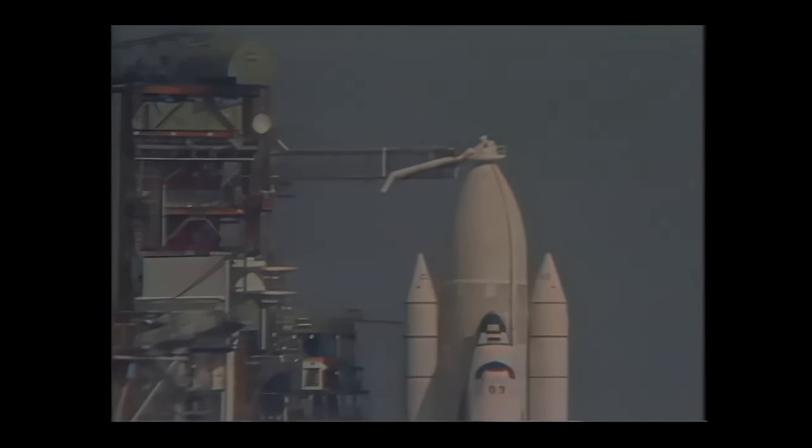T-minus 2 minutes, 30 seconds and counting. The fuel cell ground supply of oxygen and hydrogen has been terminated, and the vehicle is on its onboard supply. T-minus 2 minutes, 15 seconds. The main engines have been gimbaled to their start position, and the pressure on the liquid oxygen tank is at flight pressure. Coming up on the 2 minute point. Roger. T-minus 2 minutes and counting.